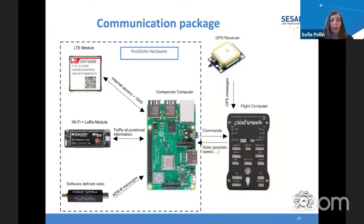Of course, if you scale up your drone, maybe the Wi-Fi ranges are not enough anymore. So we have measured Wi-Fi performance to be good up to 1 kilometer max. So if you want to have a conflict management that goes further than 1 kilometer, you need other technologies such as LoRa, LTE, or a software-defined radio that can receive ADS-B messages for collision avoidance with planes.